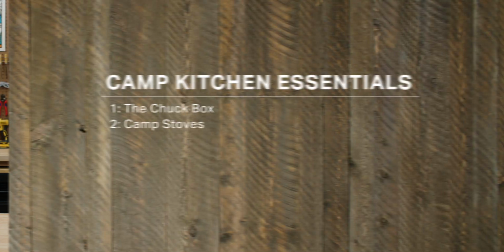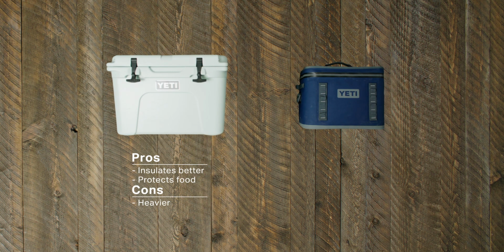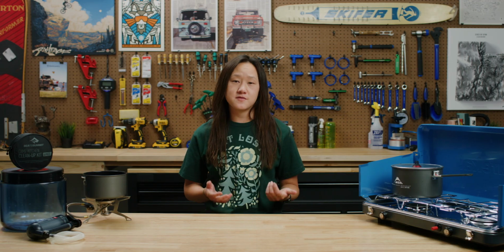Number 3, the cooler. A quality hard-shell cooler is essential for eating well in the outdoors. Soft-sided coolers might work for day trips, but hard-shell coolers will insulate much longer and protect your food from getting crushed in your vehicle. If you're planning on bringing canned or bottled beverages as well, I recommend that you have 2 separate coolers for food and drinks.